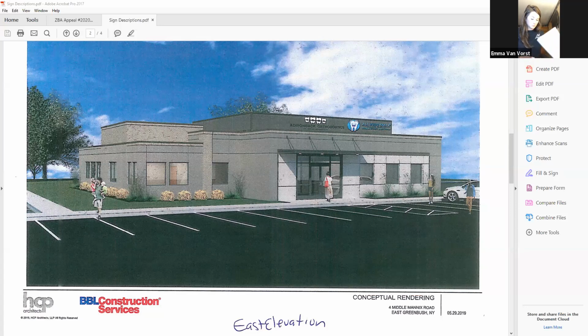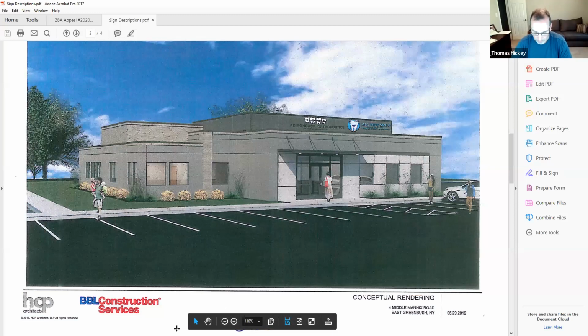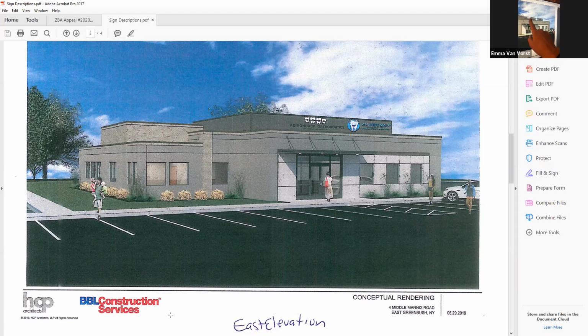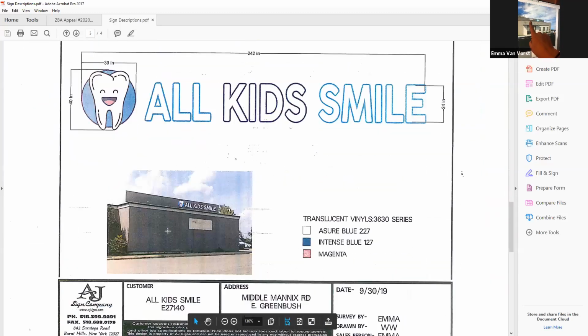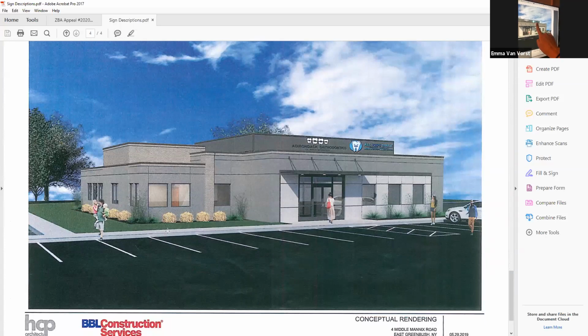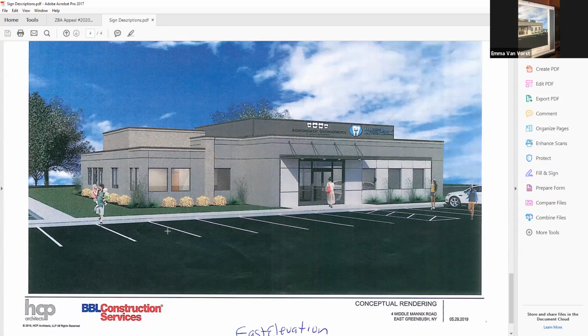So you're replacing 3 signs with 2 in any case? Yep, correct. Again, I'm not sure that we actually answered the question. There are two 30.86 square feet signs on one of the facades. And what about on the other one? That would be 30.86 times 2. Nope, the only signage is going on this area right here. The Adirondack Ortho sign is 67.2 square feet, and the All Kids Smile sign is 30.86 square feet. That's the only signage that's going to be mounted directly on the building, on the elevation.